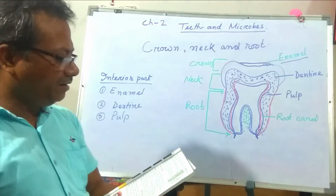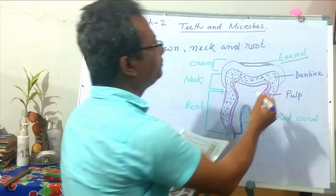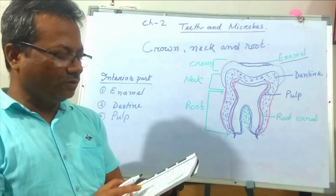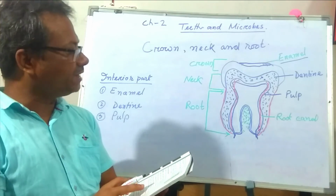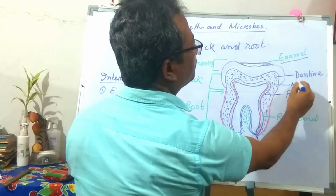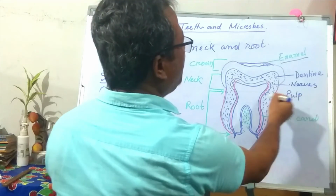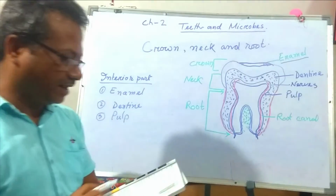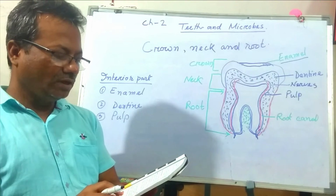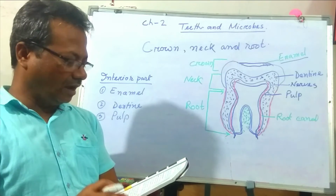Inside the dentine pulp lies. This one. It is the soft part of the tooth that contains nerves and blood vessels. These red structures are nerves. Pulp contains the nerves and vessels. It nourishes the tooth. The nerves are connected to the gum through a hole in the root.